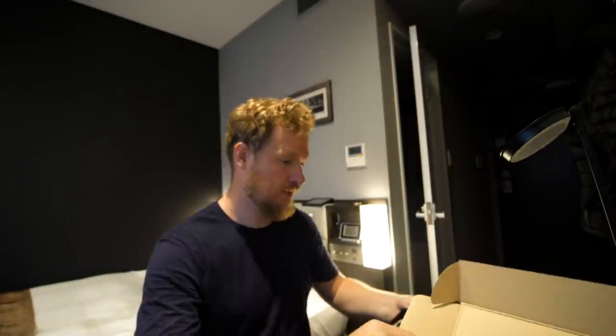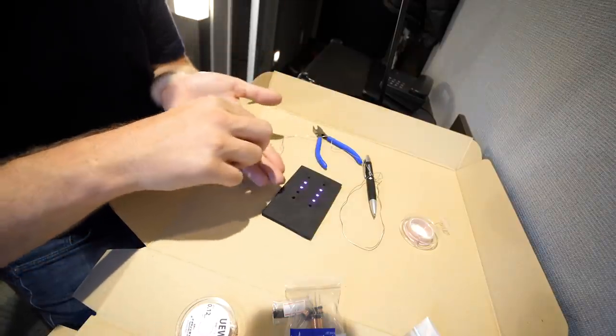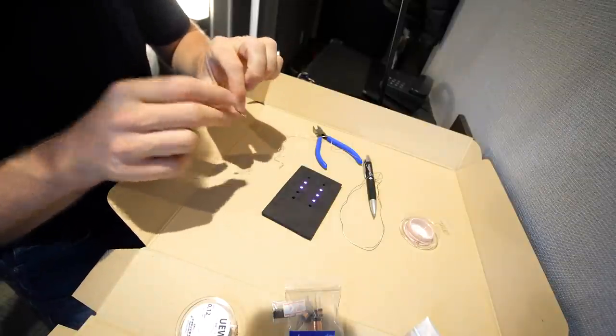Okay, so I'm just gonna use this base. It's right under here. So these are lighting up. This one, not so much. So it could be the missing capacitors. It could be not enough wire, like not a big enough choke.